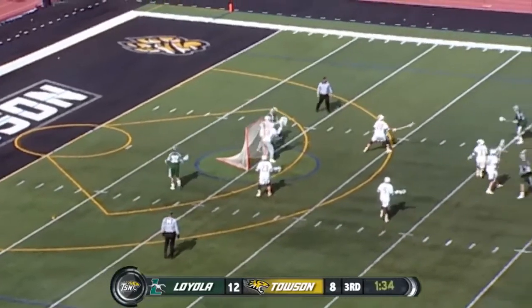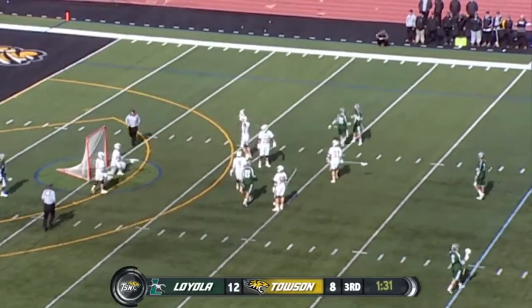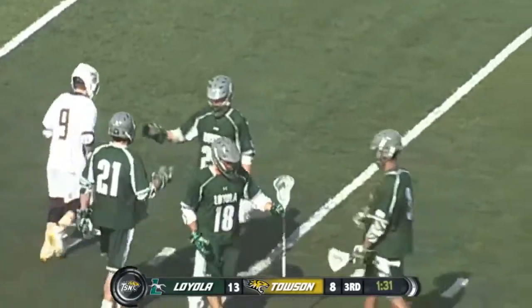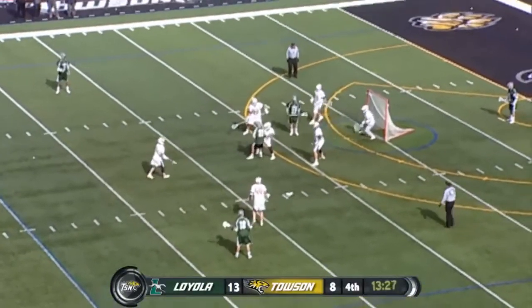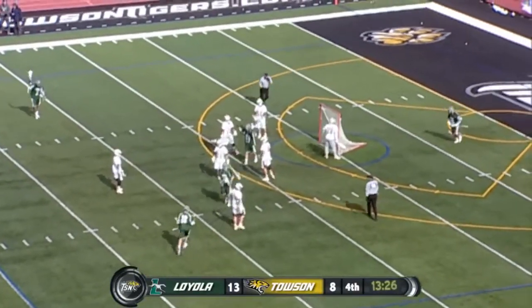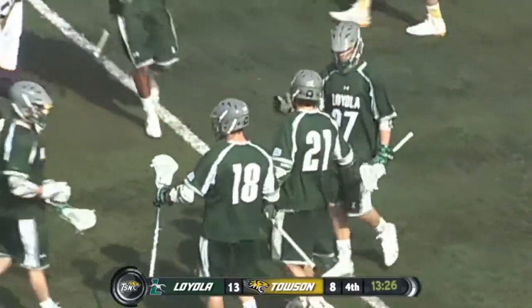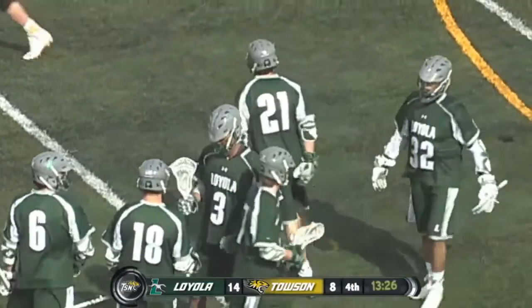Montrello moving up the right side. Has a long stick on him. Turns, shoots, and scores. 13-8. Loyola with a minute 31 to go here in the third quarter. Greyhounds feed it in the middle. Behind the back shot and a score by Tyler Albrecht off the pass from Pontrello, and it's 14-8 Loyola. That matches their biggest lead of the game.